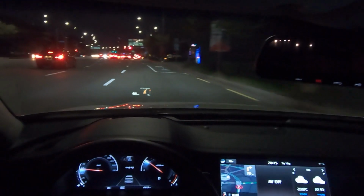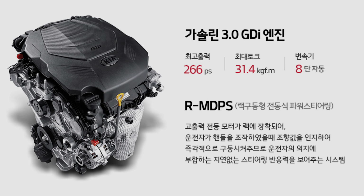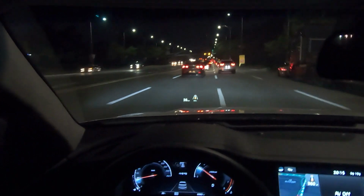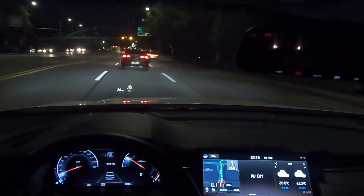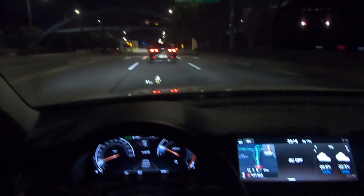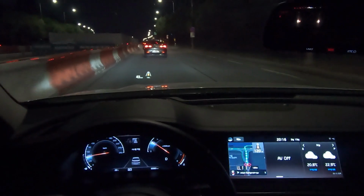So what about the driving? It's got a 3-liter V6 that produces 266 horsepower. It's made with an 8-speed automatic. It's not DCT, it's not CVT, it's just a regular automatic. If you've driven current Hyundai and Genesis or Kia models, late models, I would say it's very similar to the ZF 8-speed. It's a little bit slower, but in terms of smoothness, it's very nice. And it's got 8 gears, so it helps also with the efficiency. And overall, it's just a very easy car to drive.